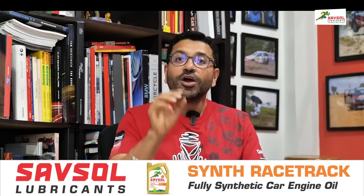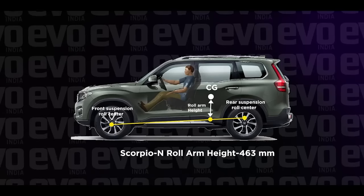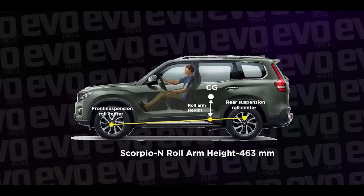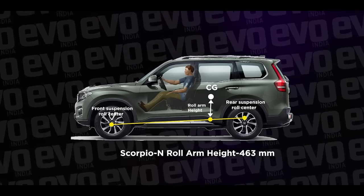Now, he stresses that the center of gravity is not all that important. It is important, but it's not the be all and end all. What is even more important is the roll arm height. So what is the roll arm height? Say you draw an imaginary line from the front suspension roll center to the rear suspension roll center, that is your roll arm height. And that on the new Scorpio is at 463 mm, which compares very well with the D-segment SUV benchmark, which is at 505 mm. And I'm guessing the D-segment SUV benchmark is the Endeavour, because in our opinion and all our tests, the Endeavour actually handles better than the Fortuner. Just for reference, the center of gravity of the new Scorpio is at 706 mm.